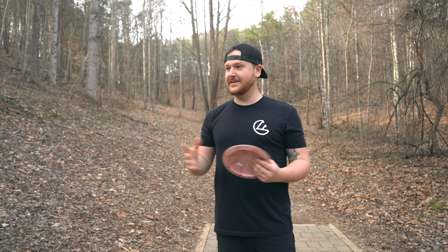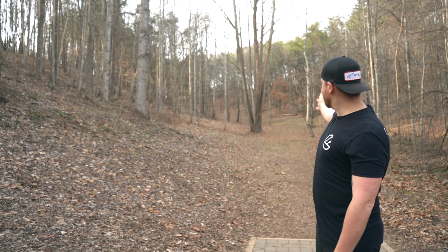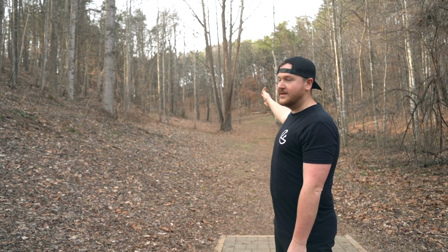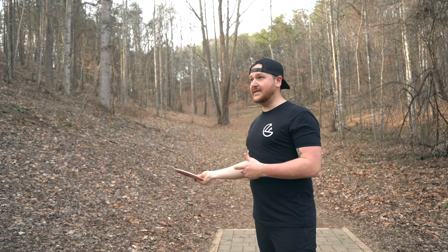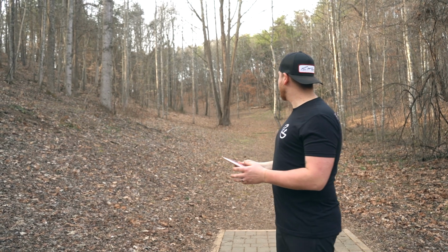Last hole, hopefully. It's a par five, so hopefully there'll be some score separation. 600 feet, basically just going to try to get through this jail of woods, and then go straight up left back towards the parking lot. It's actually hole 18 on the course. It's a tough hole, but it's all about placement and just getting the birdie.